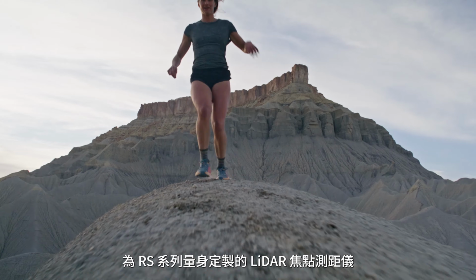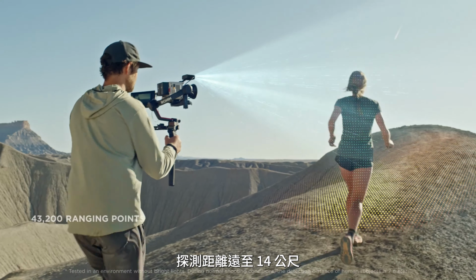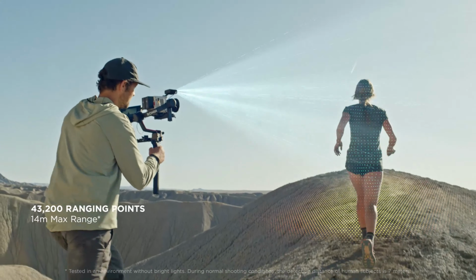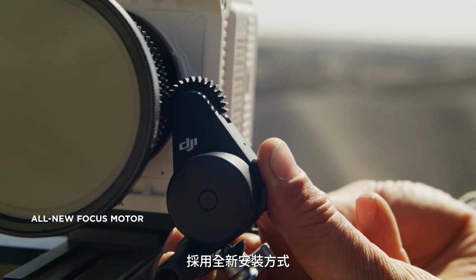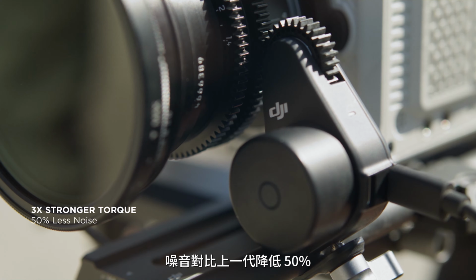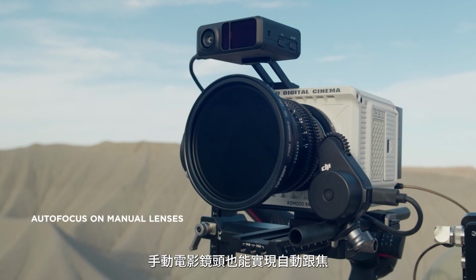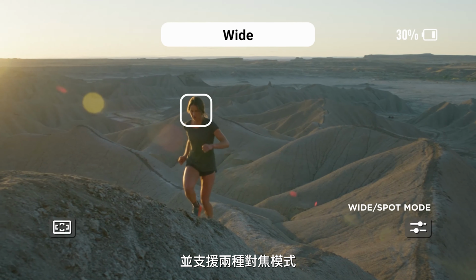The RS version of the LiDAR rangefinder provides pinpoint focusing accuracy with up to 43,200 ranging points within a 14-meter distance. Our next generation focus motor features a quick release design with 3 times stronger motor torque, all while reducing noise by 50%. With this new focus motor and the LiDAR rangefinder added, even manual lenses can now achieve cinematic autofocus with 2 focus modes.